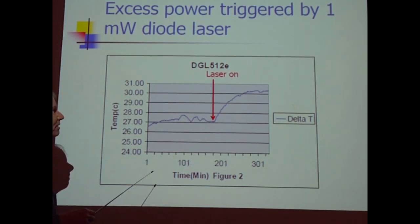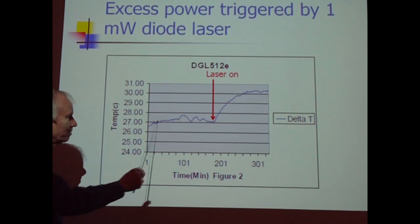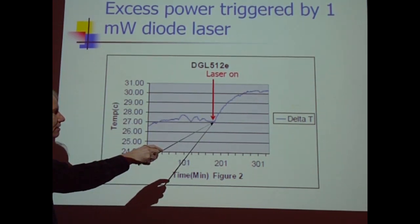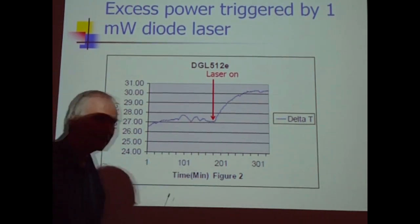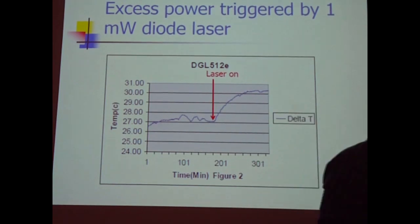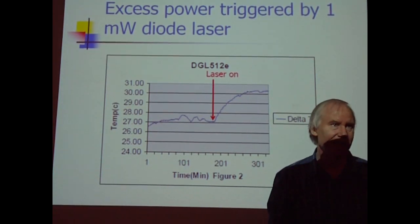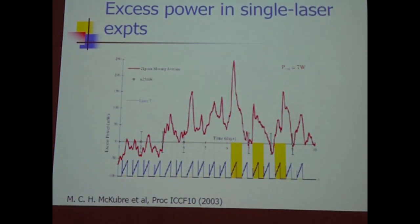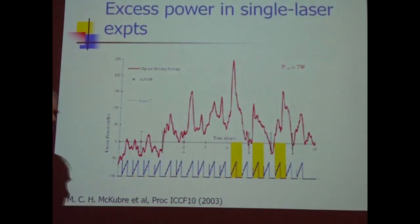here's an early example of a single laser experiment. The system is operating, a red laser gets turned on, shines on the surface here, and an excess heat event is initiated. The amount of excess heat in these experiments tends to be more than an order of magnitude higher than the laser power. In some cases, 2 orders of magnitude higher than the absorbed laser power.